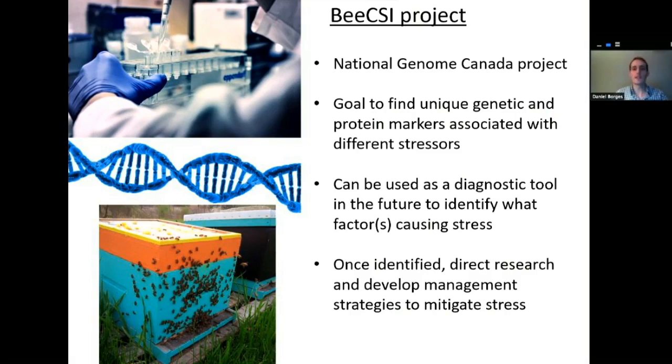And the hope would be that this can be used as a diagnostic tool in the future to help identify the causes of stress. So you could take a sample of some bees that are maybe not doing so well, but you're not sure what's causing that stress and the bee health issues. And then by analyzing that sample and the responses or the markers that you find, you can help identify what the factor is or the factors that are causing that stress.